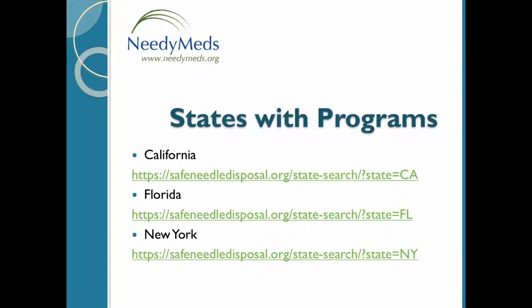So for today, I want to highlight a few of the states that have a large network of collection programs. So in California, it's against the law in the state to dispose of used needles in the trash. Interestingly enough, it's one of only 4 states in the country which have a complete ban like that. We have found over 600 drop-off programs in that state. Many of them are at transfer stations, hazardous waste facilities, and there's also an extensive number of one-day collection events in that state as well. Many counties have them.